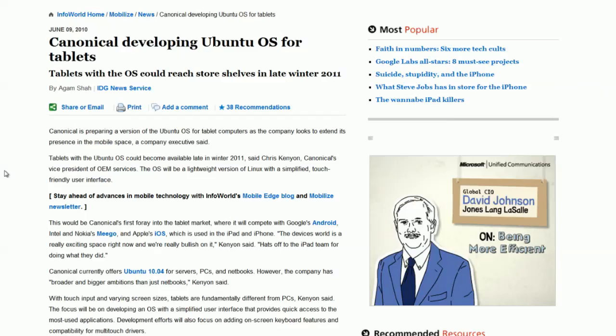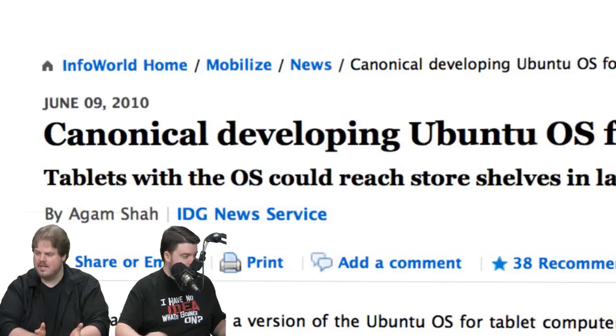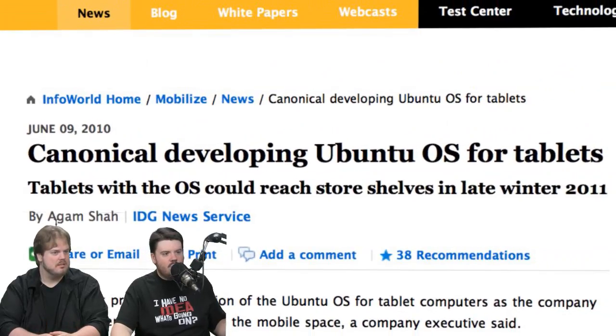Should we talk a little bit, too, about this? It all sort of ties in here. What's our next story? Canonical is developing Ubuntu OS for tablets. Yeah. Before we get into the actual news, didn't they already have something like this? There was a netbook remix, right? And I don't know where this differs.